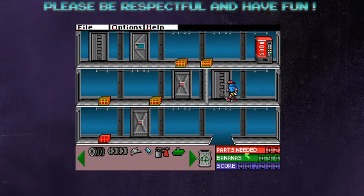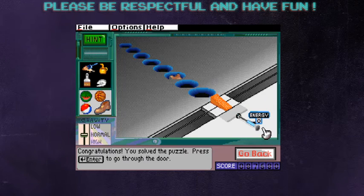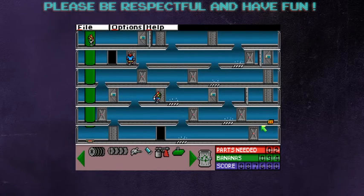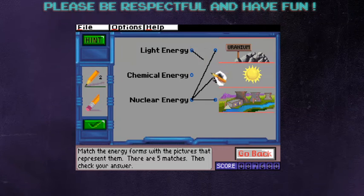Okay, so nothing here, but there is one over from it. And I think I'm actually going to want to do that before, because it's going to end up in the other screen. So I'm going to try and do this level first. Or this kind of row. Nuclear energy, chemical. Technically, all of these are nuclear. And these two are light.